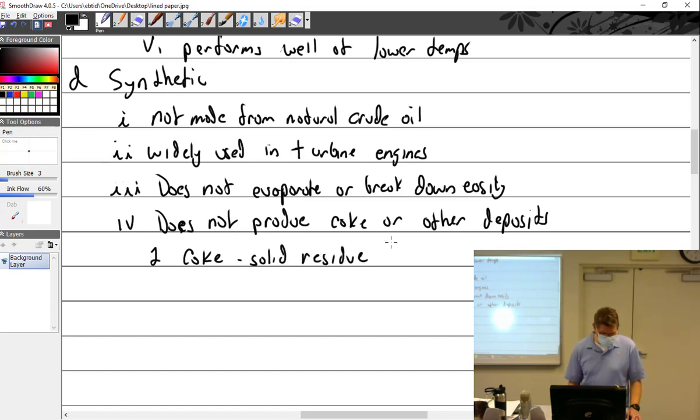Solid residue when oil undergoes severe oxidation, thermal breakdown. I'm just going to abbreviate that. Solid residue from it's too hot. Yeah, solid residue from overheat, or from high temp. From high temp, there we go.